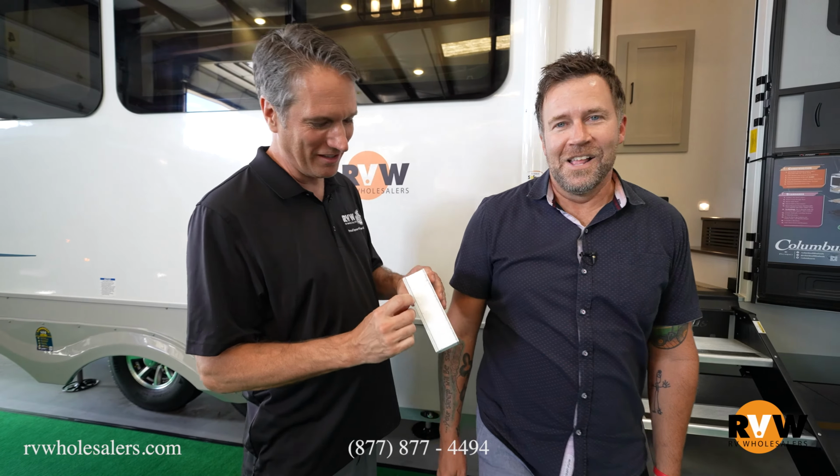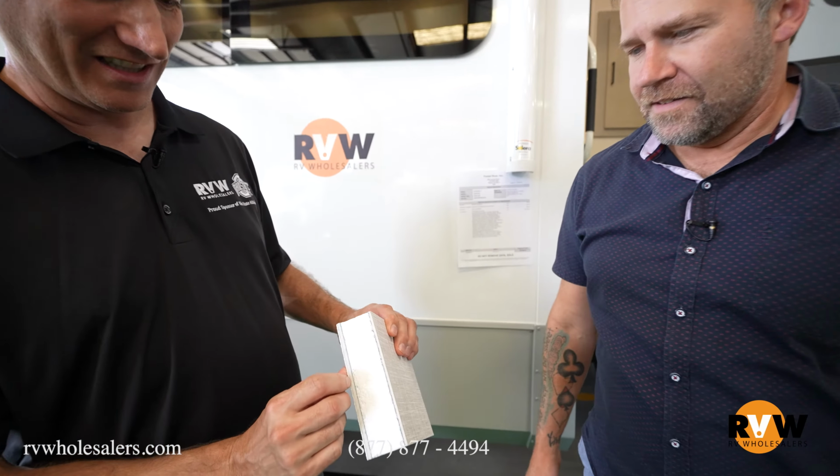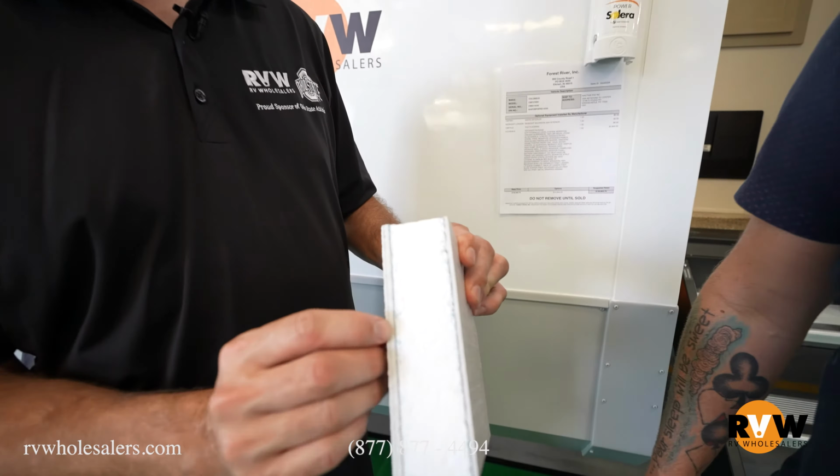Double layer of Azdel. Check that out. Everybody's loving this Azdel. Moisture's not getting inside, the luan is not warping, and they've got it twice, on the outside and the inside, so it's an upgrade on the walls of the Columbus. And the nice thing is they did all this and got the price even lower. The price has come down a little bit.